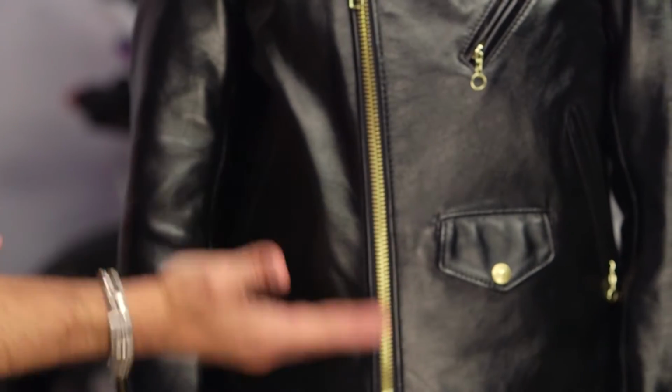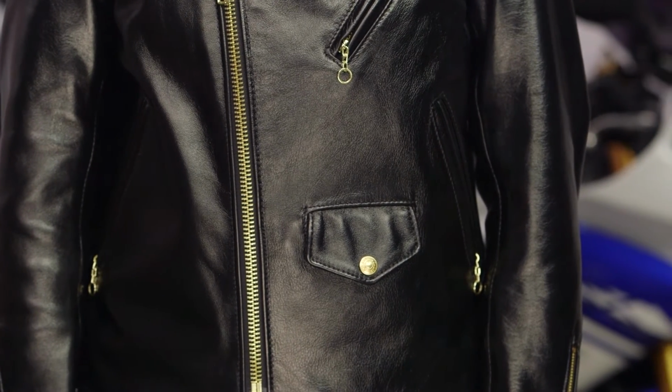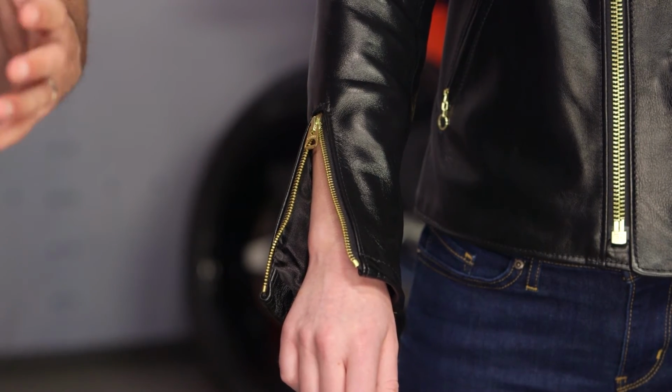And remember, as you get down closer to the waist, this is a polarizing piece. There is no belt on the 636. If you want a belt, you're going to be looking at the 626. If you look at the sleeves, you have your gold hardware on top of each sleeve. Remember too, all the elements here on the Schott jackets are north of the $600 mark.